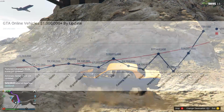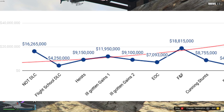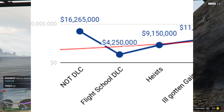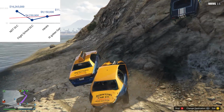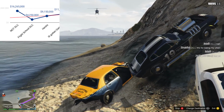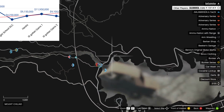I believe you can see on this graph right here, which we'll talk about some of these other numbers in a second, the Flight School DLC total was $4.25 million. And that's not bad, you know, for what it offered. Now, it wasn't one of the best DLCs. It was actually one of the worst DLCs, but for the planes and stuff, that fit with what was already in the game. But then, going along this graph, Heists came out.